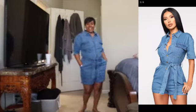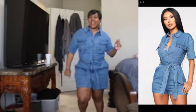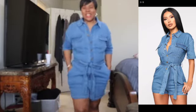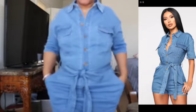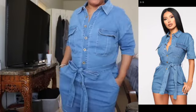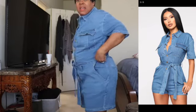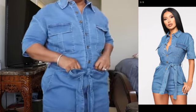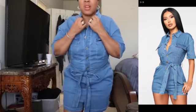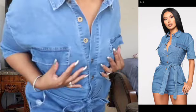All right, you guys, hey, this is number 10, y'all, the last one from Fashion Nova. As y'all can tell, I am liking this one. I knew I was going to like this one, y'all. It is soft, stretchable jean, you guys. It's got the two pockets. Got the pockets in the back. And it's got your belt here. Your collar. And it buttons up, you guys.